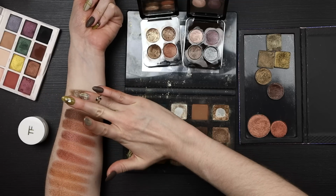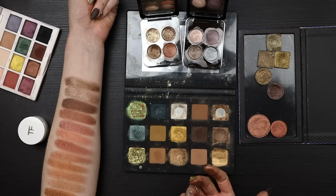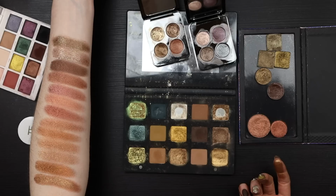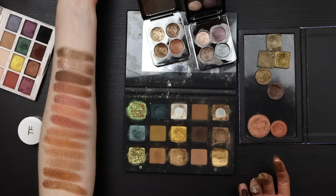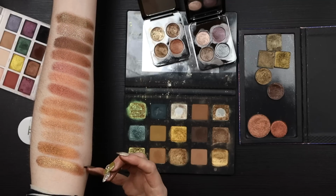Oh, I love these shadows so much. It's like, why do I ever use anything else? It's like they're too amazing to even be called bronze. I feel like none of these are bronze. What even is bronze? Gosh, no, but that just looks orangey gold to me, this one down here.